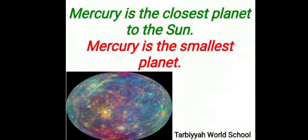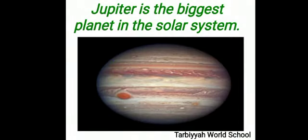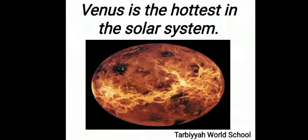See, Mercury is the closest planet to the sun. Mercury is the smallest planet. See, Neptune is the farthest planet from the sun and it is the coldest planet in the solar system. See, Jupiter is the biggest planet in the solar system. Venus is the hottest planet in the solar system.